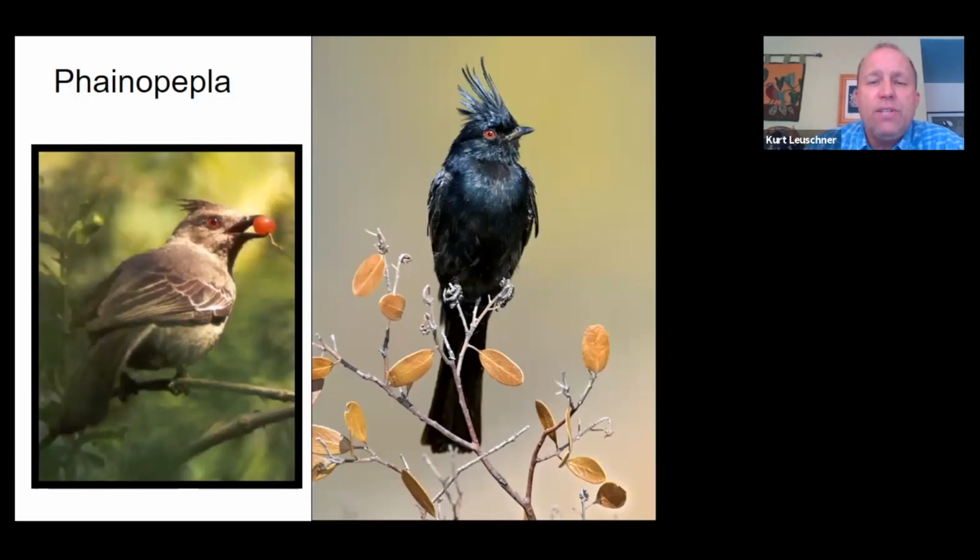Another bird with a crest that mostly winters here in the desert, like the waxwing, is the Phainopepla, which in Greek means shiny cloak. It's one of the only birds whose scientific name and common name are one and the same, Phainopepla. This is the male on the right, which has a shiny black robe or cloak. And this is the female on the left, who's more of an ashy gray color.